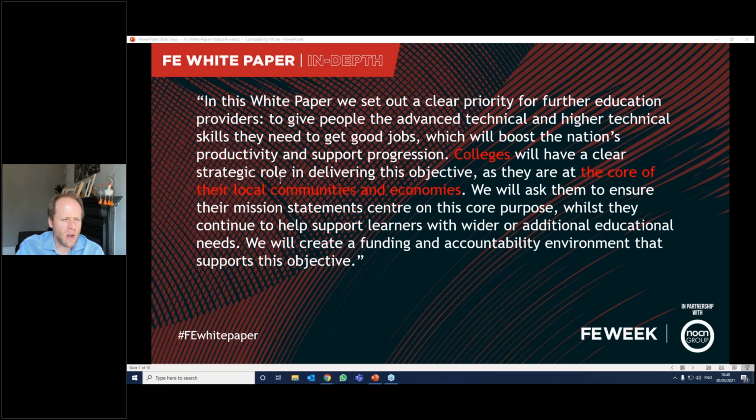And this very much chimes with Alison Wolf's view, not the biggest fan of the independent private profit-making sector in FE, despite how much provision they deliver, particularly in the workplace space, apprenticeships and so on. But I don't need to read the full paragraph for you. You can read that for yourself.